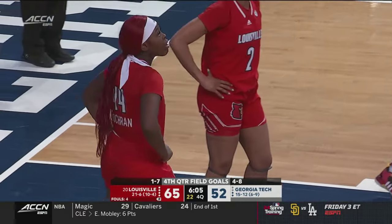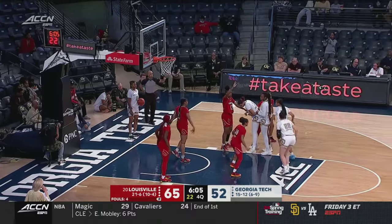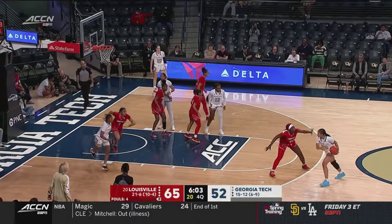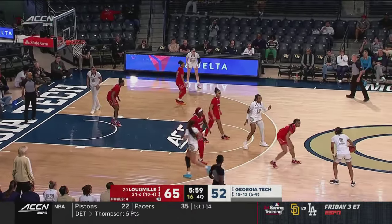So now the fourth team foul on Louisville with 6:05 to go, and that could become a factor, Coach. Absolutely. You want to get downhill, get the ball in Morgan's hands, and get her to the free throw line. So a lot of time left in this one. Louisville has led by as many as 23 points tonight. No lead is safe in college basketball in 2024.